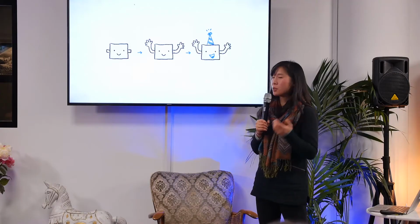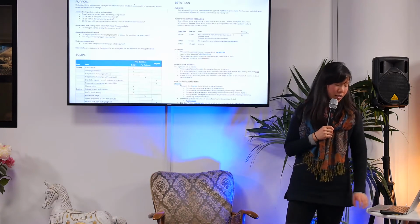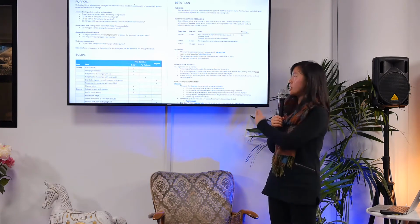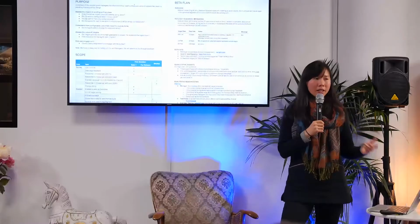So related to that, the other thing we do at Intercom is we do betas. So we test a lot of things before we fully release it, and we make a lot of changes along the way. So for this project, we were really good about putting together a beta plan, as you can see here, with exactly what we wanted to learn, how we were going to learn it, what we were actually building, and who we were reaching out to, things like that.